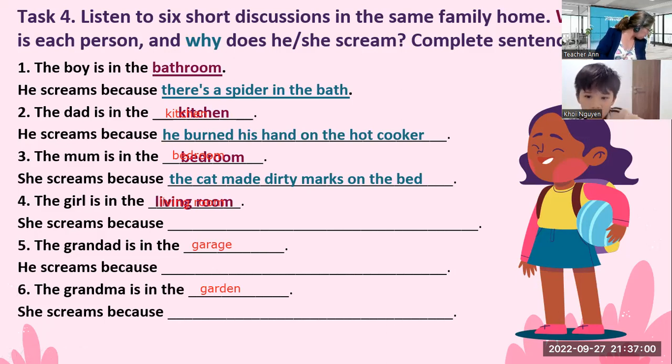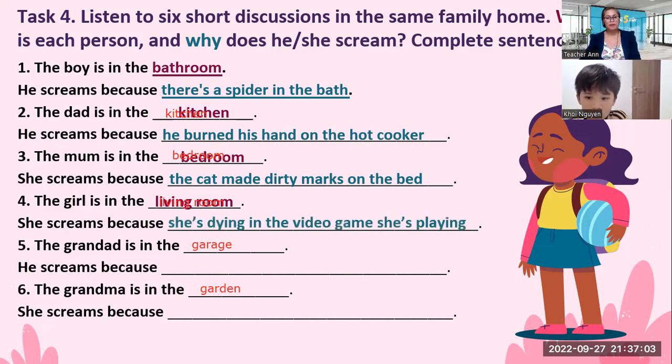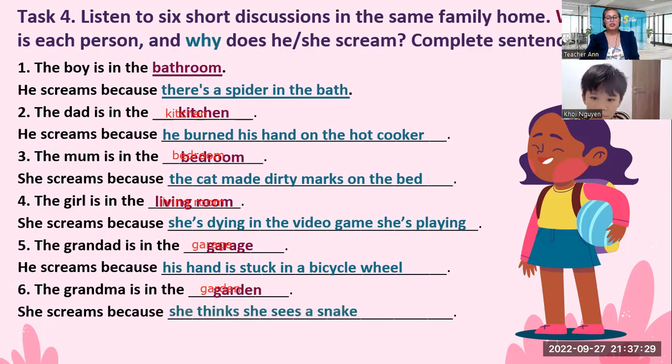Okay, and another one, the girl is in the living room, and she's dying in the video game she's playing. Next, the granddad is in the garage, and he screams because his hand is stuck in a bicycle wheel. And the grandma is in the garden. She screams because she thinks she sees a snake. Oh my God, that's the reason why she screams a lot.